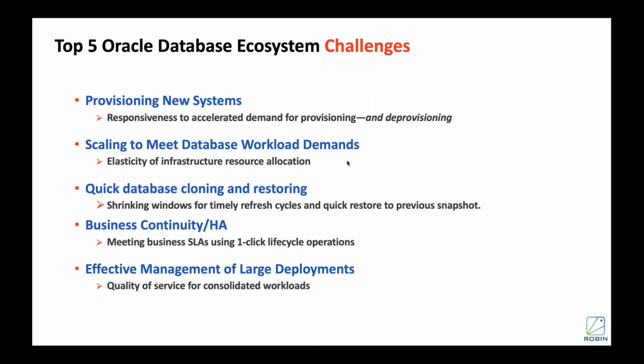Another challenge is, I need a quick clone of the database so I can perform my enhancements or test application features. The ability to quickly perform database cloning and restore has been a challenge for most database organizations today. There's also the challenge of achieving business continuity through one-click operations, and the costs involved in maintaining redundant infrastructure components without utilizing them efficiently. These have become very painful for IT managers and database engineers. There's also a lot of pain and inefficiency involved in managing large enterprise RAC deployments.